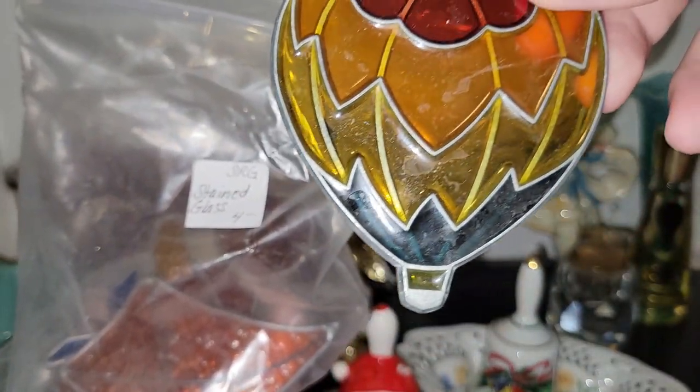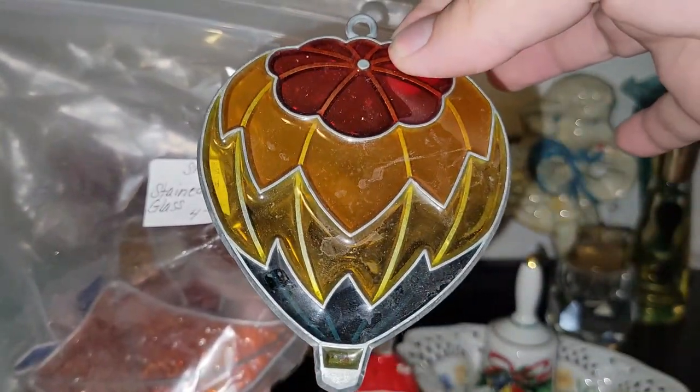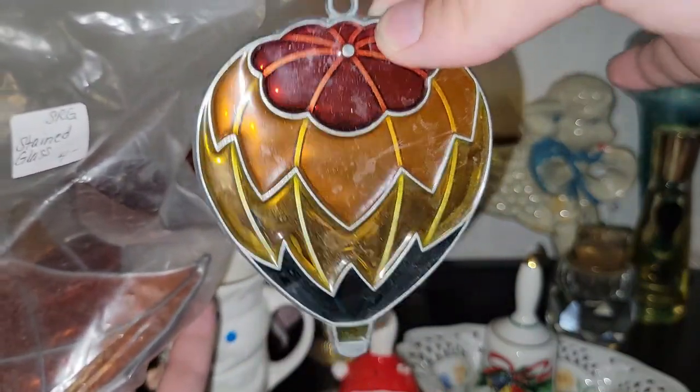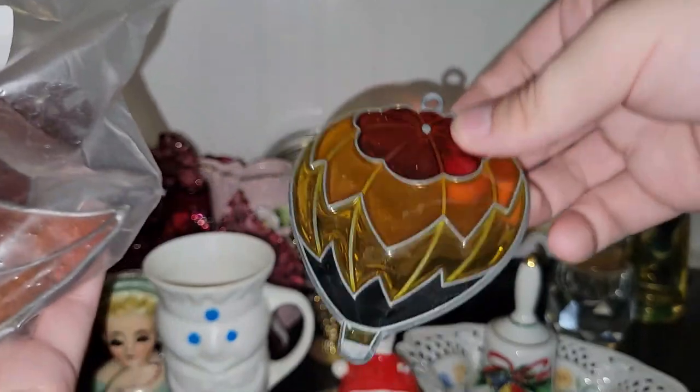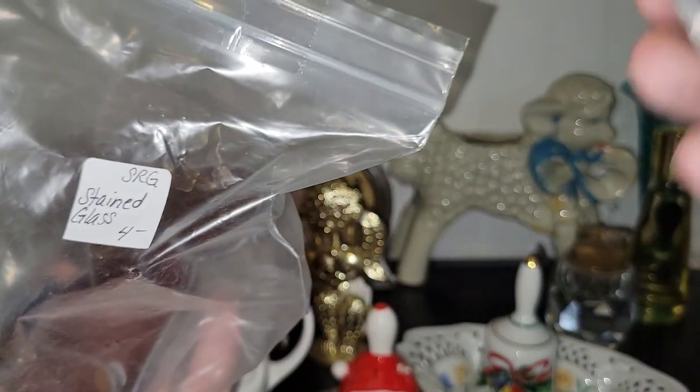This one would probably be great since it is June and Pride Month is this month. So anybody who is a member of the gay community would probably really love something like that if you really like the rainbow motif. There is a kite.